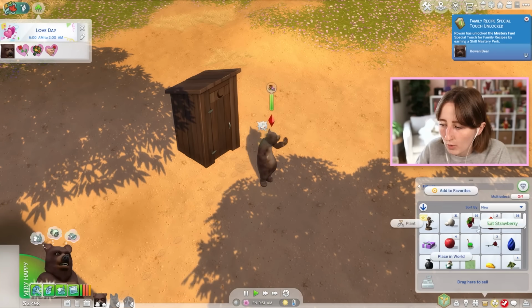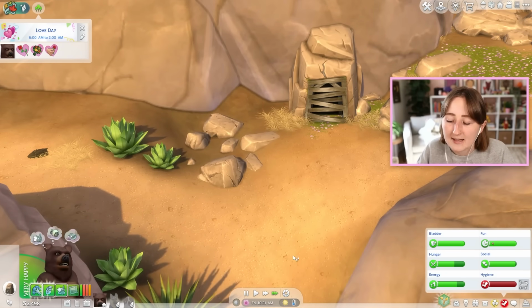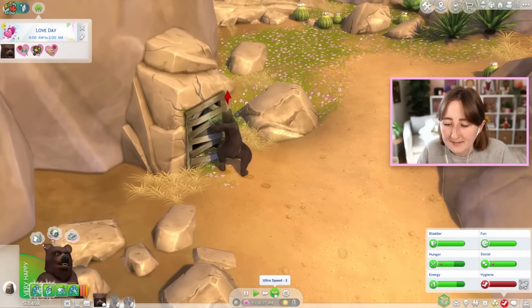Oh, and he got the pigeonholed perk. All right, well, let's come break this open. For the record, you don't need to have this event to do this. You just need level 10 handiness skill. So even if you're watching this in the future, you can still visit this cool secret lot. This is a base game feature.